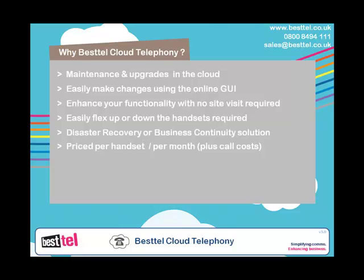The solution is priced per handset per month for ease of budgeting. We have high resilience options. There is one contact for data and voice. Finally, you receive a single unified bill for all of your comms services.